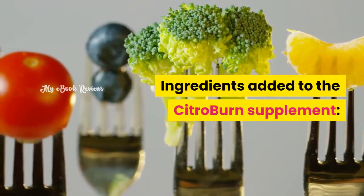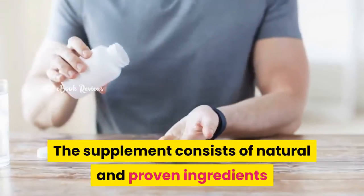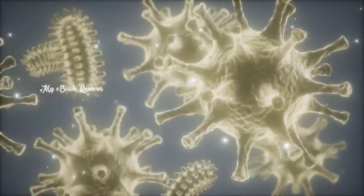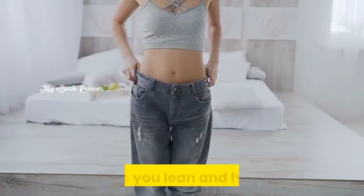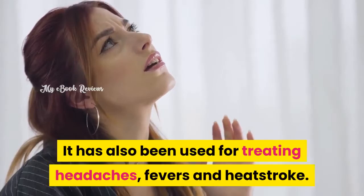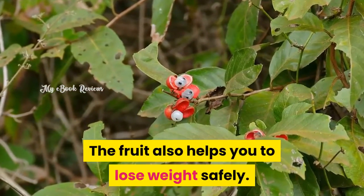Ingredients added to the Citroburn supplement. The supplement consists of natural and proven ingredients that force your fat cells to work harder and easier to burn fat. Paullinia Cupana forces your fat cells to build more fat furnaces. It keeps you lean and healthy. It has also been used for treating headaches, fevers and heatstroke. The fruit also helps you to lose weight safely.